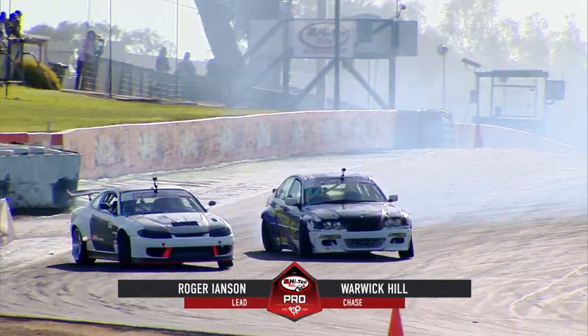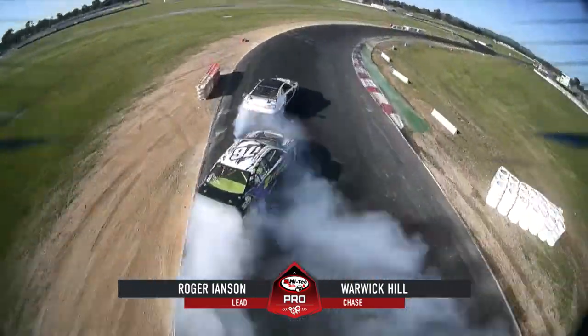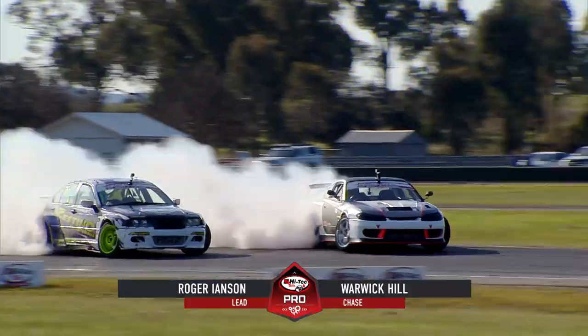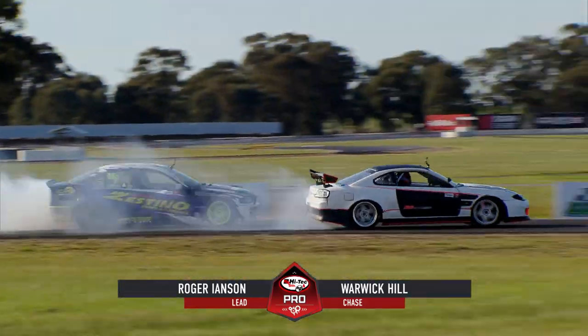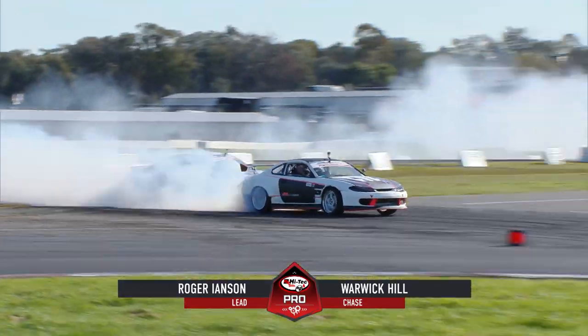Roger Anson, who won the first round here at Winton, taking on Warwick Hill, who's been very strong in the Z46 BMW. And Anson, so clinical in where he puts the car, wherever the judges wanted, he manages to get that car in position, meeting all those outer clipping zones.